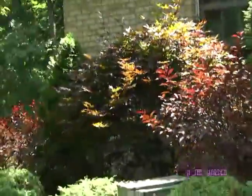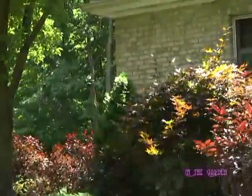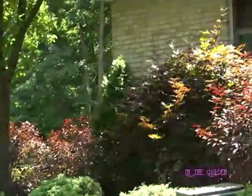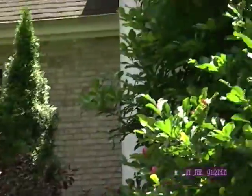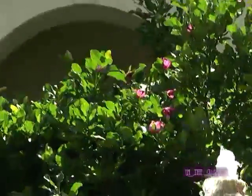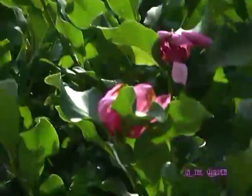What are some of those over there? Is that a purple plum? Yeah, purple plum, and then I have my flowering magnolia. Oh, look at the magnolia. We've got to get some of those blossoms in the picture. And we might say, what is today? July 14th. July 14th, and it's reblooming.